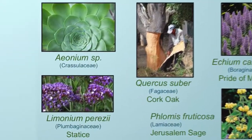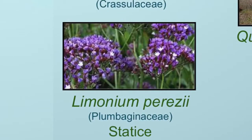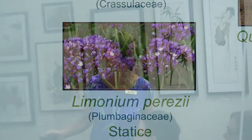Okay, Statice. You're familiar with Statice. This is Limonium perezii. That is, again, native to the Canary Islands. And here's your Phlomis fruticosa, in the mint family as well.